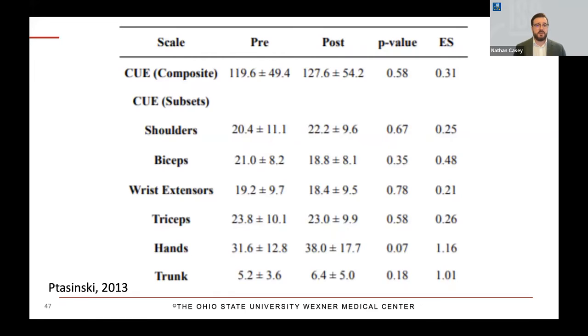The main findings here were that individuals didn't have improvement in shoulders, biceps, wrist extensors, or triceps, but did have improvement in hand function that was statistically significant. While not a direct correlation, since the study didn't evaluate wheelchair propulsion, it can be inferred that wheelchair propulsion would improve with increased hand function.